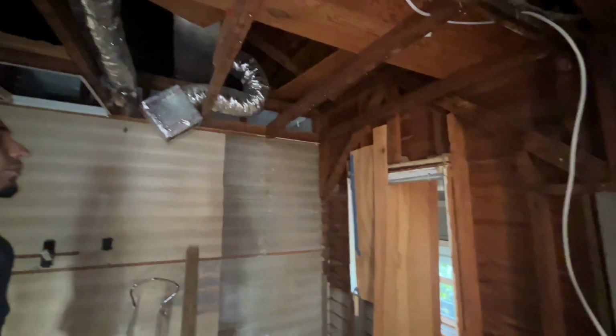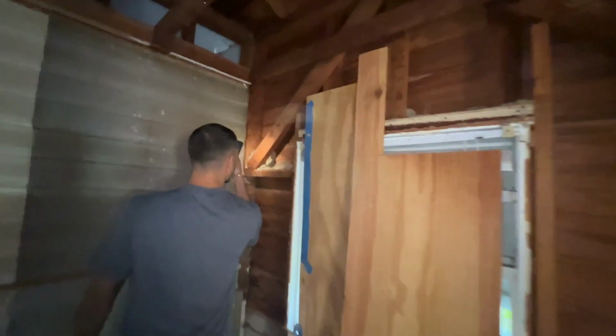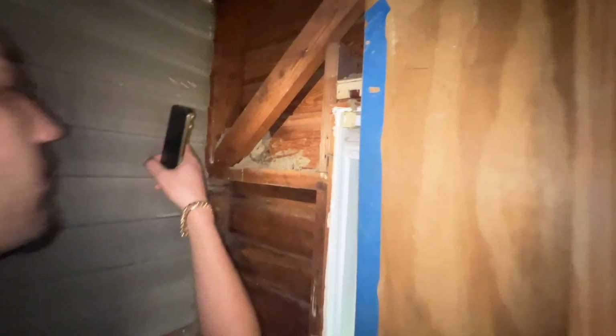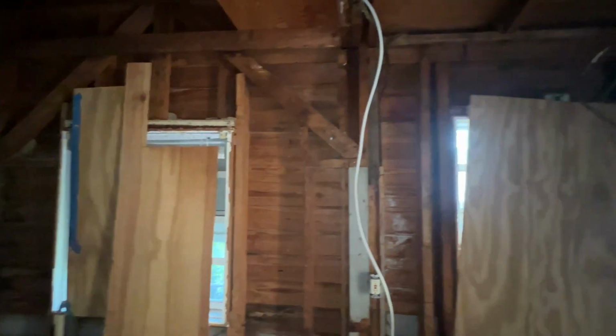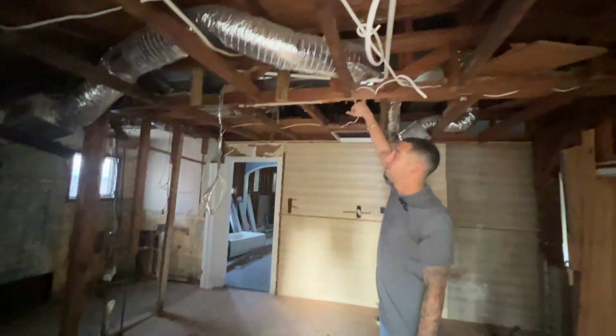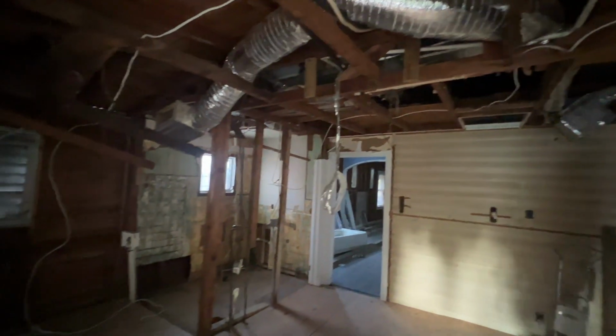Yeah, so more termites, more dust. And this is on the frame. How much would it cost to get rid of the termites? You have to tent the whole house, right? Tent the house and then redo all the woods that have termite damage. Like this structure right here, this is a main beam for the house. All this would have to be replaced. Wow.